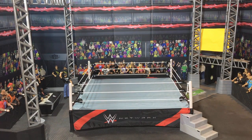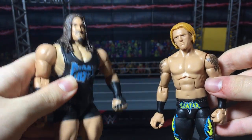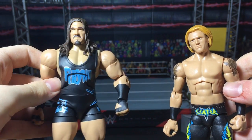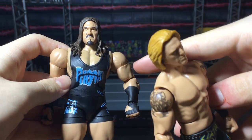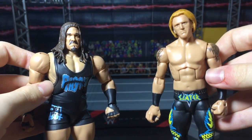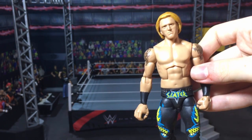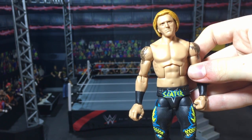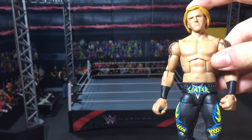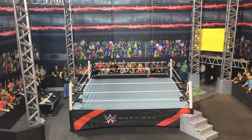Next off, we have a tag team. We have Rhyno and Slater from Monday Night Raw. You know, Rhyno, Elite 50, kind of weird. I got that from Ringside now, if you guys remember. They sent me the Warlord instead of Rhyno the first time. And we have Slater from Elite 16. I don't really get why we still do not have an updated Slater head. I mean, it's so long that he's been having short hair. They could have at least made a basic of it, I feel.